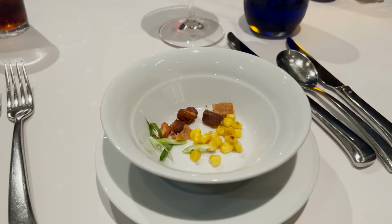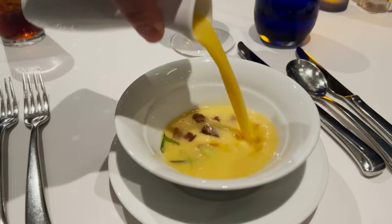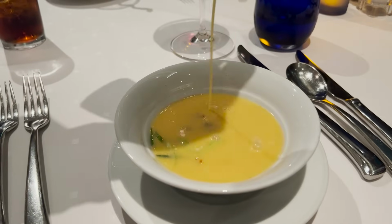The meals in Blu on Celebrity Eclipse were some of the best we've ever had for Celebrity Cruises, and that is saying a lot because we rarely have a bad meal inside the Blu restaurant. Definitely not something to be missed. If you're going on Celebrity Eclipse, maybe spend a little extra money and make sure you're in Aqua Class.